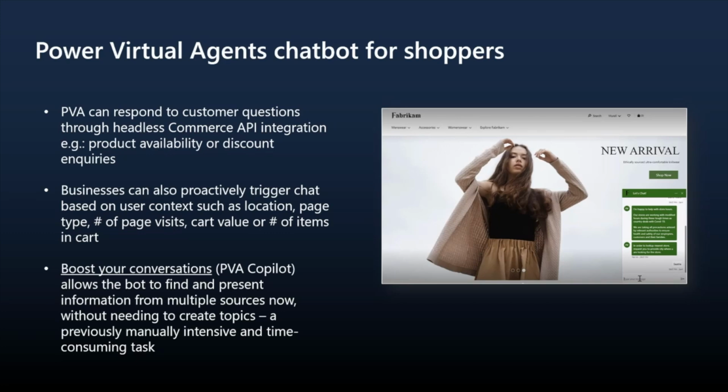But now the capability has evolved so that the chat can use Copilot capabilities and answer more intelligent questions without a human creating or anticipating all those questions upfront. And again, as I said, these are some of the preview capabilities available today, and for the ones which are under NDA, please be on the lookout for the various resources that we'll provide later in this presentation.